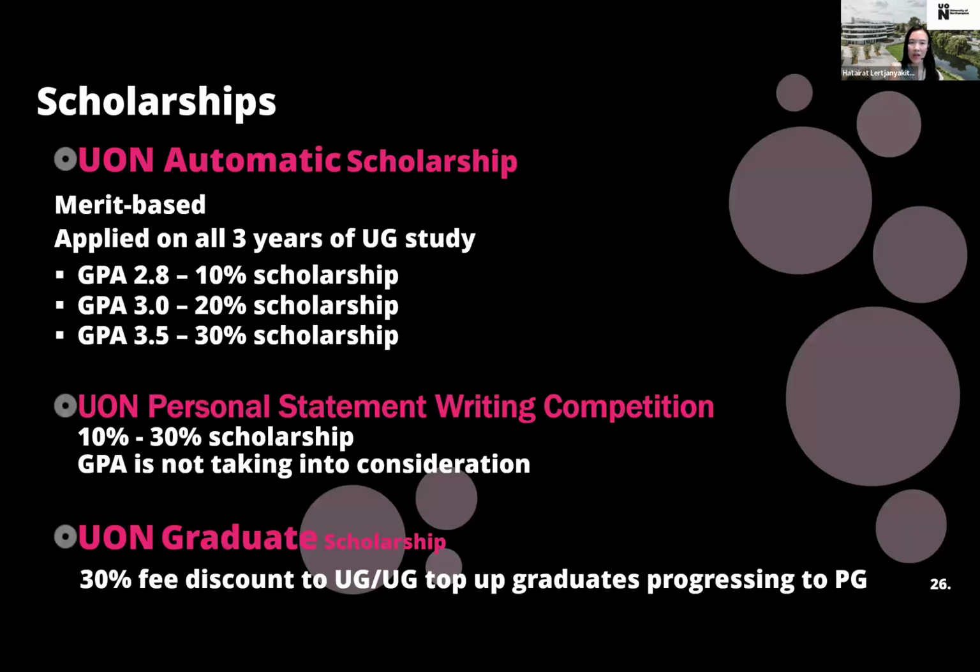We have different kinds of scholarship. Automatic scholarship is merit based on the result of study, for example, the GPA, or for Thailand, Myanmar, Indonesia, and Laos, we have a personal statement writing competition where students can write to us why they should be awarded the scholarship, and then we can consider it without taking GPA into consideration. And students who finish the UG with us and then continue on to postgraduate will be awarded a 30% scholarship from the full tuition fees as well.